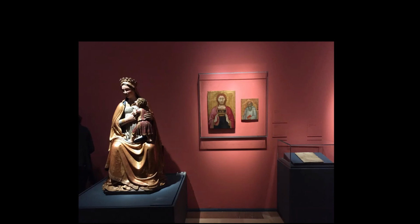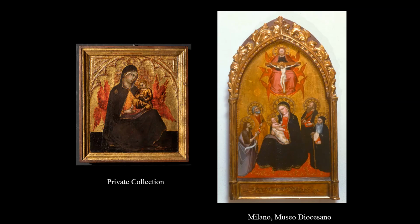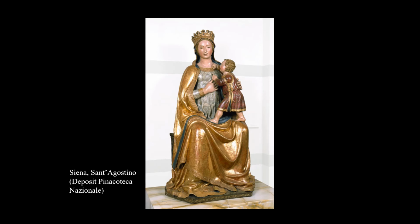There are paintings here of the Madonna for personal devotion. There's a drawing from the cover of a Sienese state record book. There is a wonderful painted Madonna in 3 dimensions, a sculpture, and it was made together with Taddeo's adopted son and partner, the man to whom he left his enterprise.